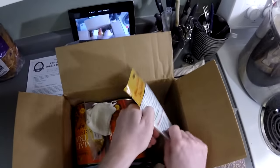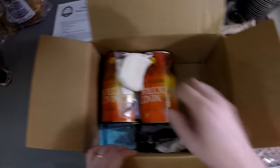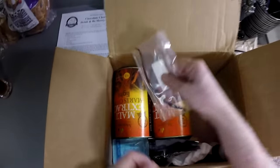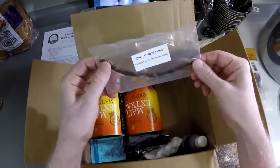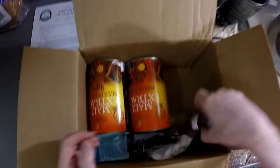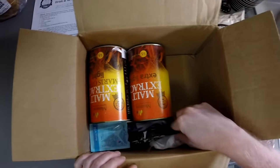We've got some chocolate nibs or cocoa nibs. Whoa. All right. Awesome stuff there. Got a little bag for our grains. What's this? It's a worm. No, it's actually a stick of actual vanilla. Oh, it smells good. Right on. All right, and some cherry extract. And what else is in here?